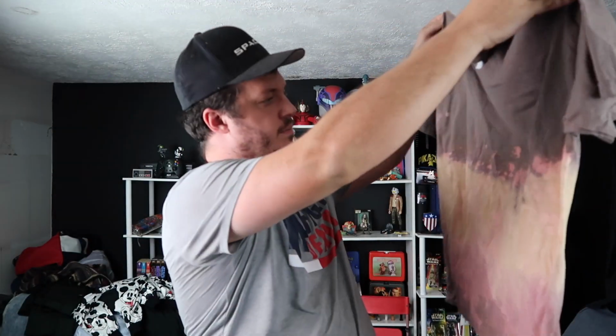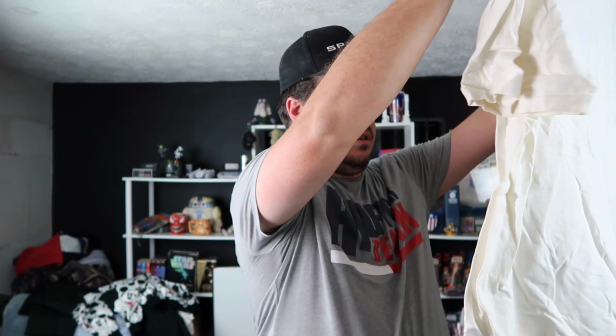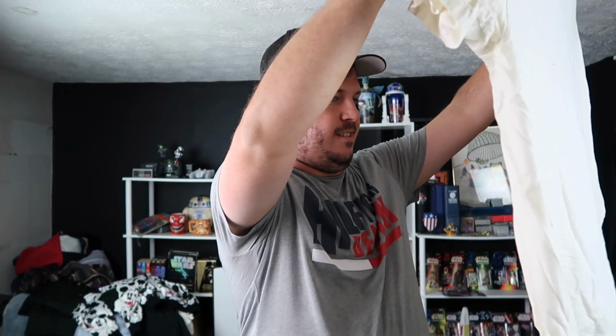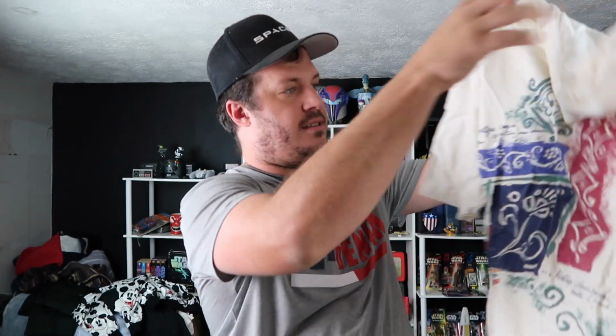What do we have here? Looks like a cool, dope shirt. Yeah, this is actually kind of cool. A lot of times these t-shirts that get in these bags are like people's tie-dye experiments. We got something here. It's made in USA and single stitch, but it says vintage. It is a vintage tee.